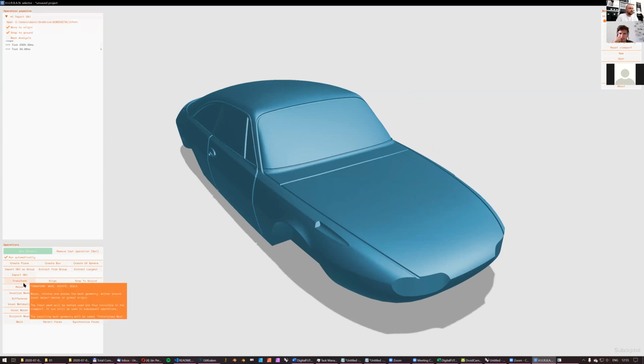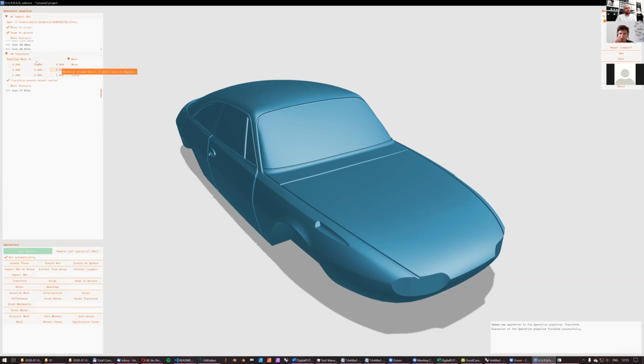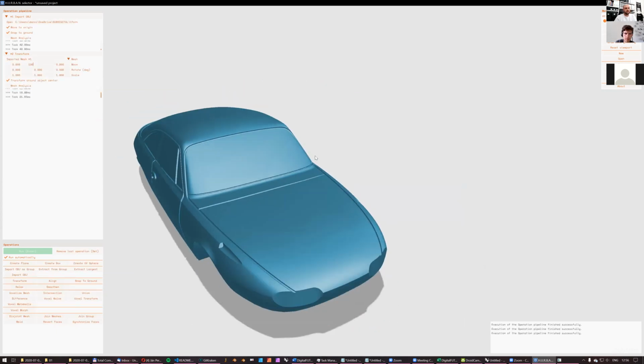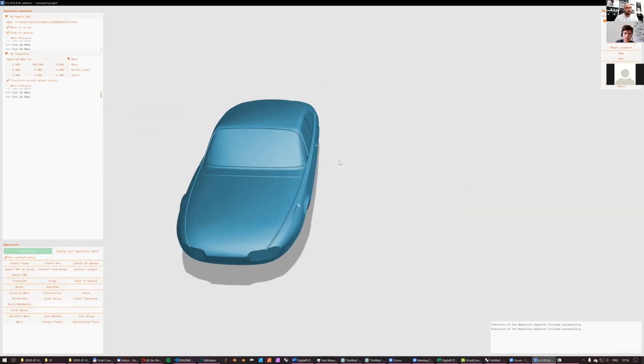For example, I can transform it. So I've added a new operation here, which is called transformation, which basically is moving, rotating, and scaling in one operation. And I will show you one more thing here. I know that this is like 500 units, so if I move it about 100 units in the, I think, Y direction, it could actually work well. So now it's moved 100 units to the left.